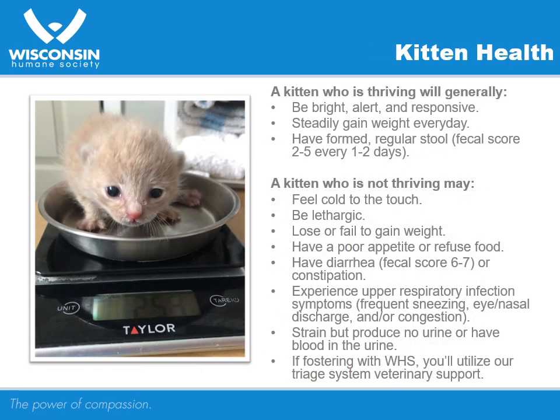Kitten health. A kitten who is thriving will generally be bright, alert, and responsive, steadily gain weight every day, and have formed regular stool, a fecal score of 2 to 5 every 1 to 2 days. A kitten who is not thriving may feel cold to the touch, be lethargic, lose or fail to gain weight, have a poor appetite or refuse food, have diarrhea, a fecal score of 6 to 7, or constipation, experience upper respiratory infection symptoms like frequent sneezing, eye or nasal discharge, and/or congestion, strain but produce no urine or have blood in the urine.